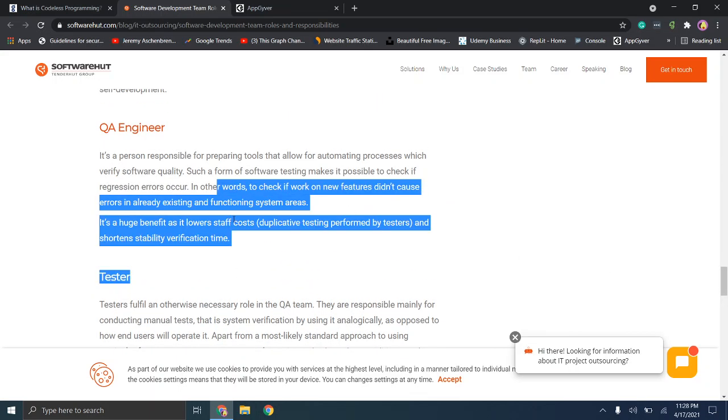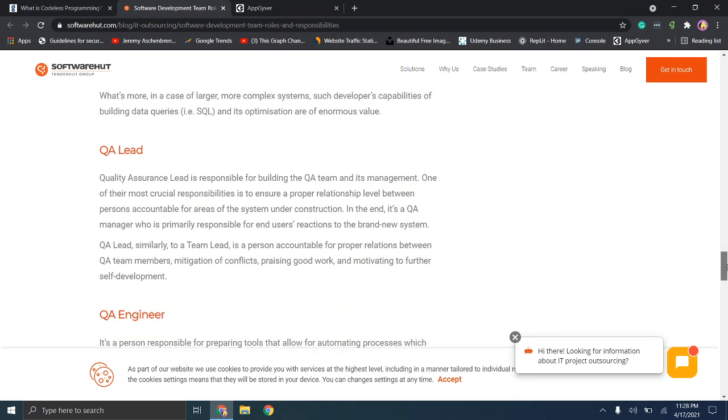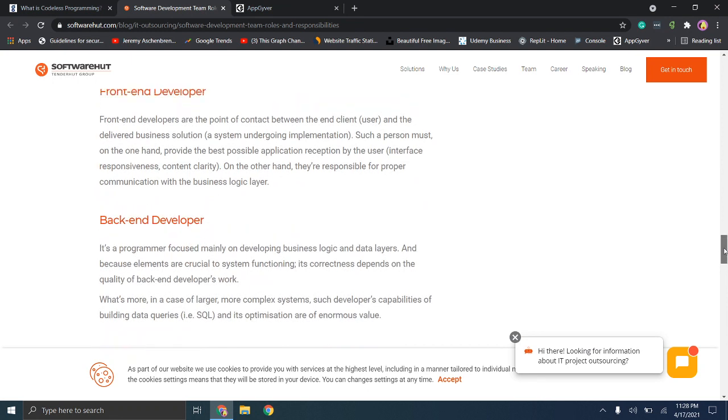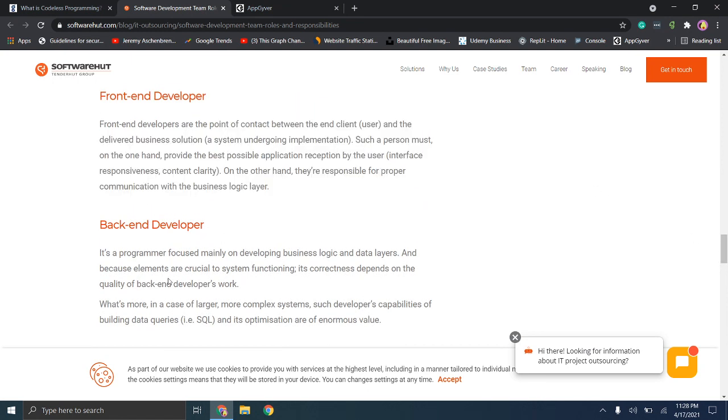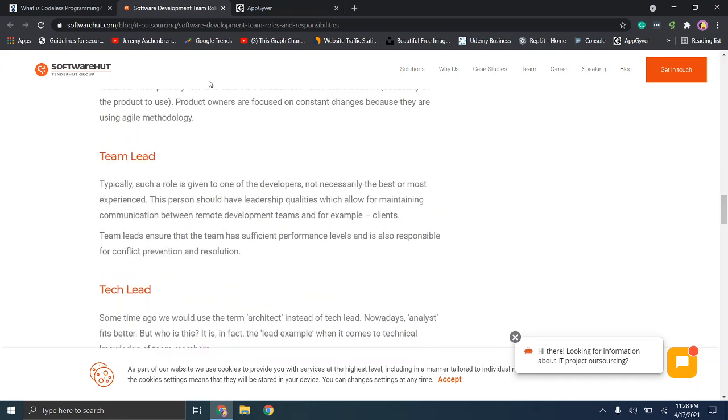Well, if you don't have the QA tester or engineer, then you may not know if there are any bugs in the application or if it's working as intended. Then you may have the front end and back end developers, someone creating the front facing side, and then the back end, so the business logic and data layers, etc. And again, there could be even more to help govern that team.